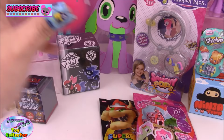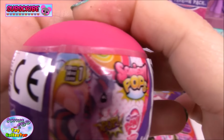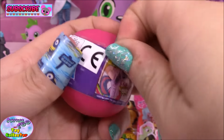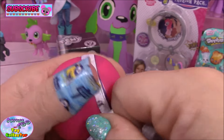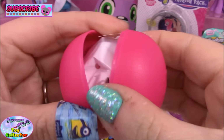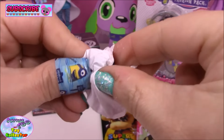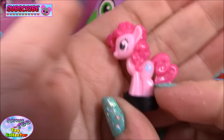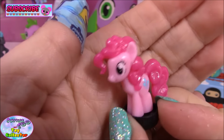So up next, we have a My Little Pony Squishy Pops capsule. And these are from Series 1. So let's see what we have. Now, I'm not sure whether here in the UK we only get ponies in these capsules, but I've not had any beads or charms so far, only ponies. So let's have a look. And we have Pinkie Pie. I seem to be getting a lot of Pinkie Pies in these capsules. But she is super cute.